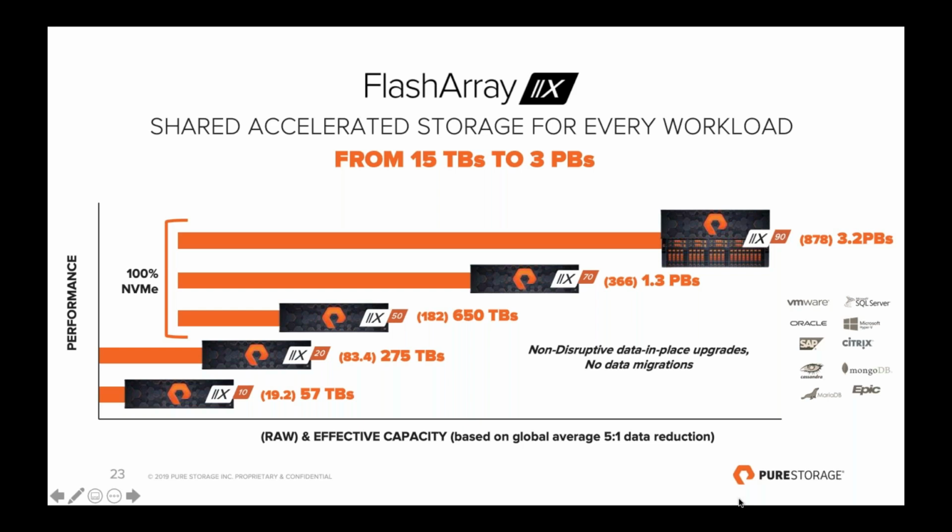What we don't do is have different models, because I'm pretty sure that most of our vendors, if they put up a slide that went from 50 terabytes to 3 petabytes, there'd be anything from 3 to 6 different storage arrays, all of which are entirely different. They just have that vendor's badge on. So again, you'd be doing data migrations, you'd be changing technologies. With Pure, that doesn't happen.